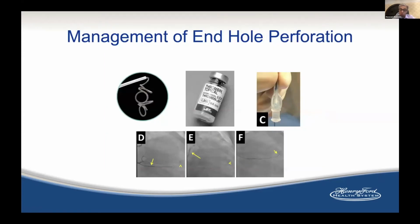So this is from vessel rupture, the management of end hole perforation or a small vessel rupture. These are the things you need to keep in your cath lab. Thrombin topical, we used it previously for pseudoaneurysm closure. This is the fat. There is a good video by Manos Brilakis. Please, guys, search it on YouTube. Fat embolization by Manos Brilakis, and watch it because this becomes handy. And these are the coils. You have to have coils in your cath lab.